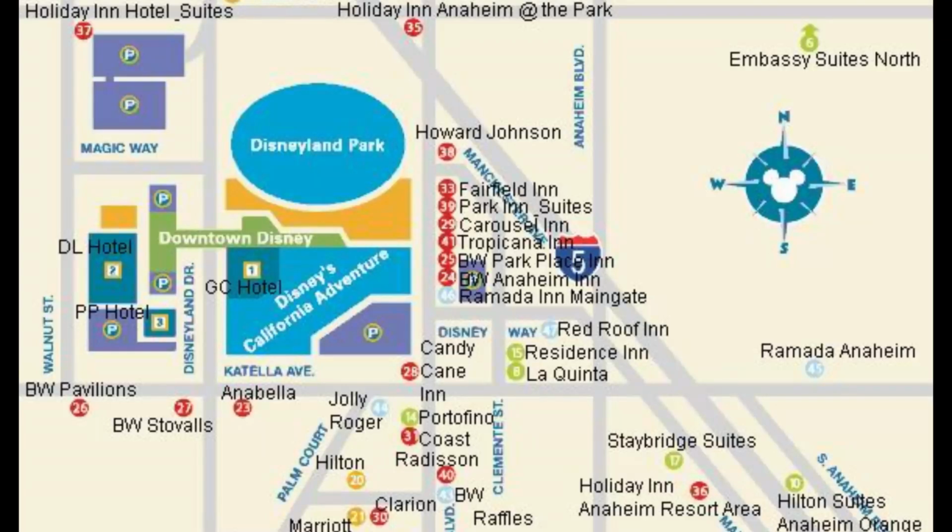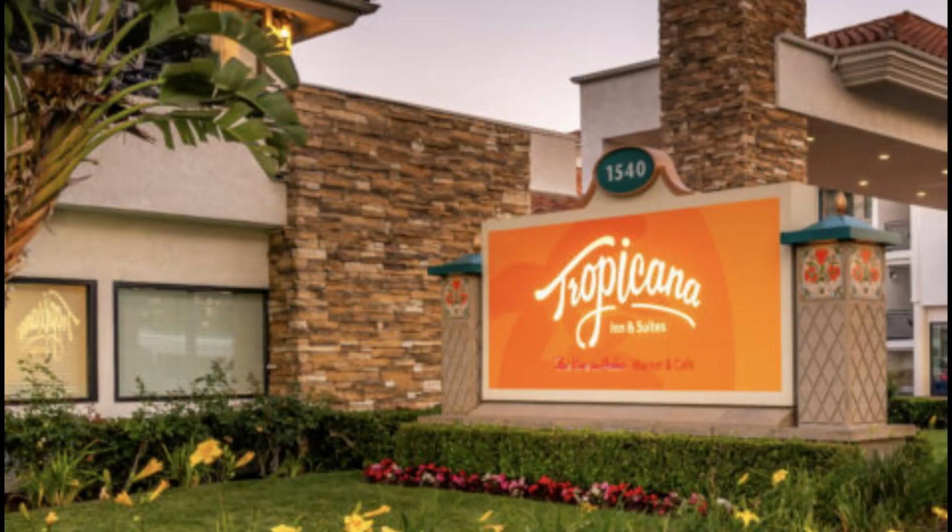Look for good neighbor hotels. These are affordable hotels near Disneyland that often offer package deals with tickets included. Many provide free breakfast too, helping you save on meals.